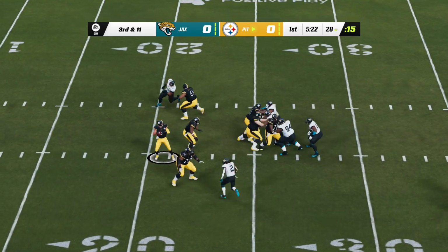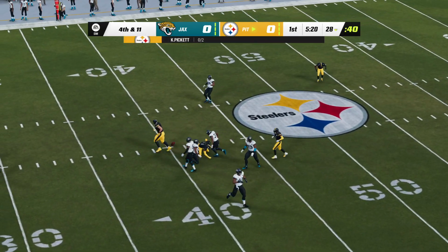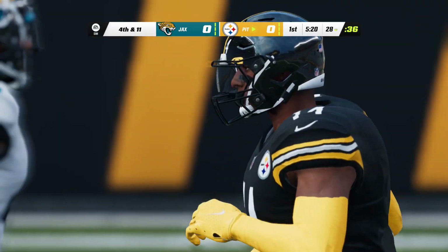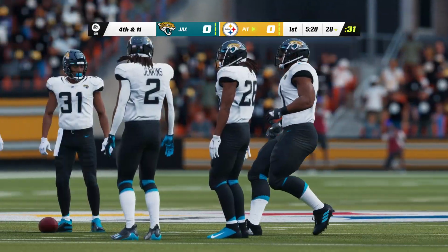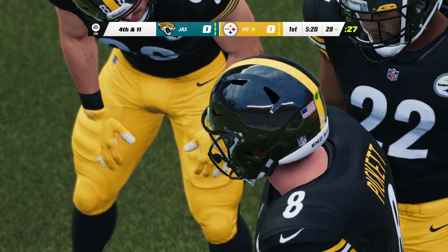Throwing on 3rd down. Here's Pickett. Yeah, this pass broken up. Excellent coverage there on 3rd down, as that was not an easy one to hold on to. How about that? Red man coverage and decided to test him early. But they approached up to the task and forced the incompletion.